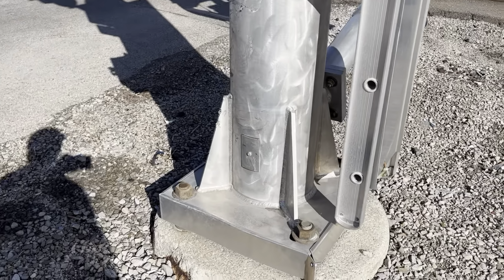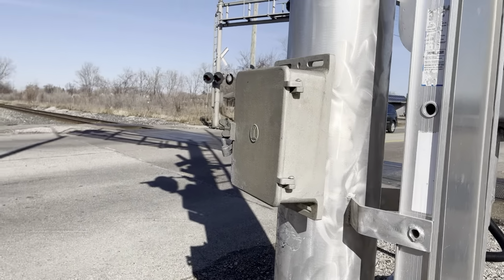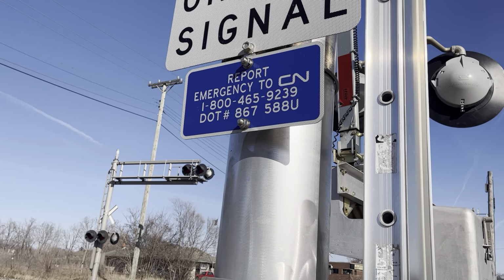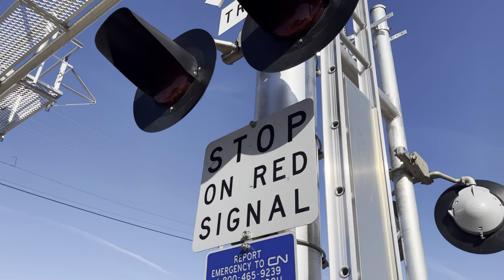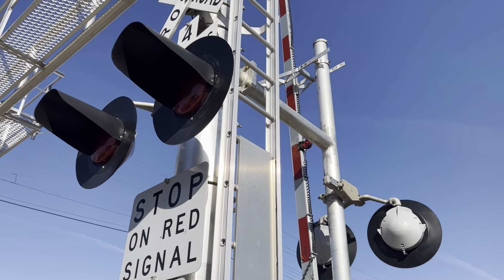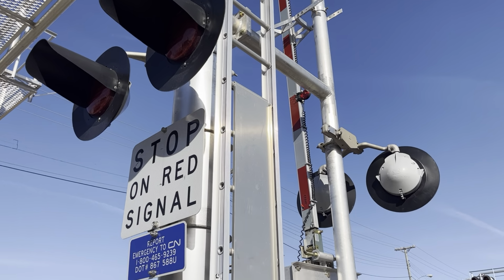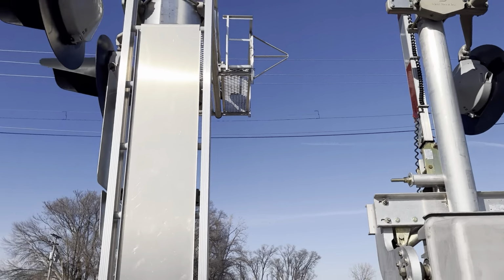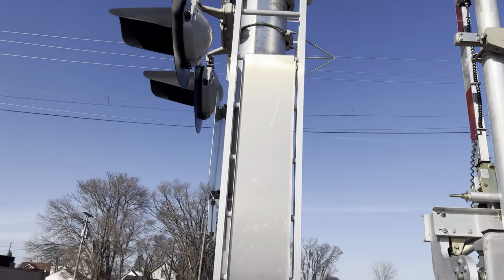This has a Siemens cantilever with a Rayco box. And here's the blue tag. The DOT number for the shoreline is 867588U. And then for the lights, we have two pairs of 12x24-inch GE Uniform LED Safe Trans. As you can tell, the front pair is on the cantilever, the back pair is on the gate mast. Both Safe Trans light brackets.